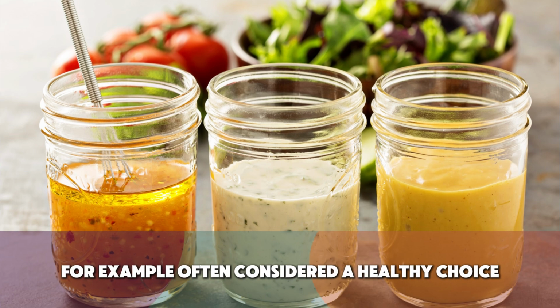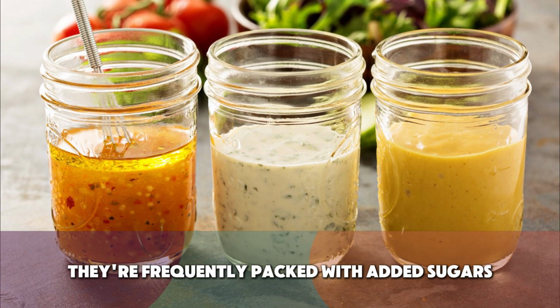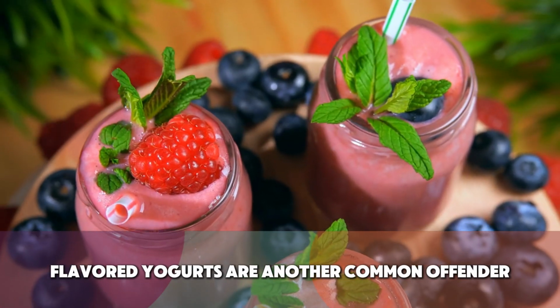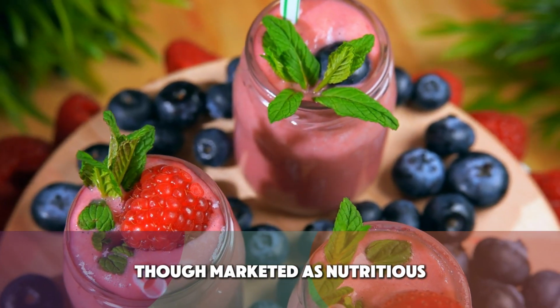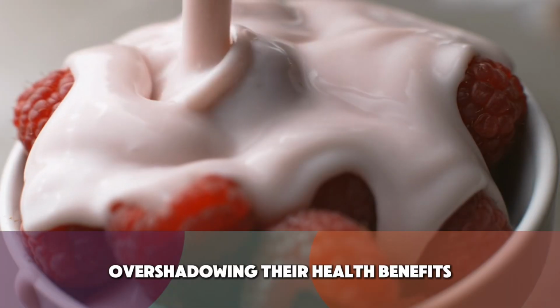Take salad dressings, for example. Often considered a healthy choice, they're frequently packed with added sugars to boost flavor. Flavored yogurts are another common offender. Though marketed as nutritious, they often contain more sugar than a dessert, overshadowing their health benefits.